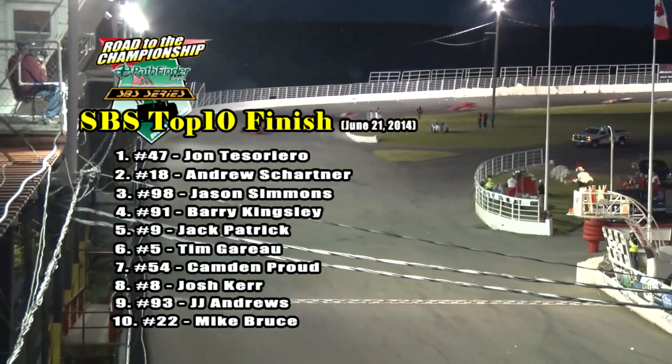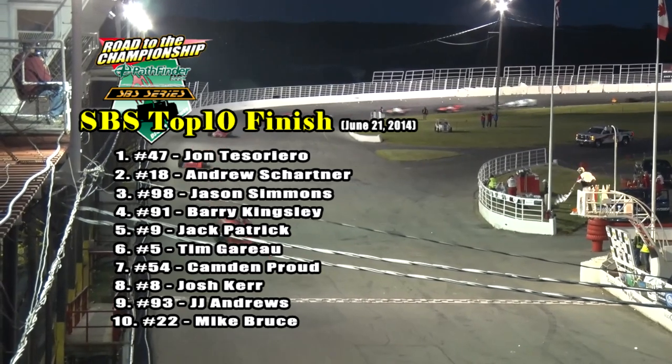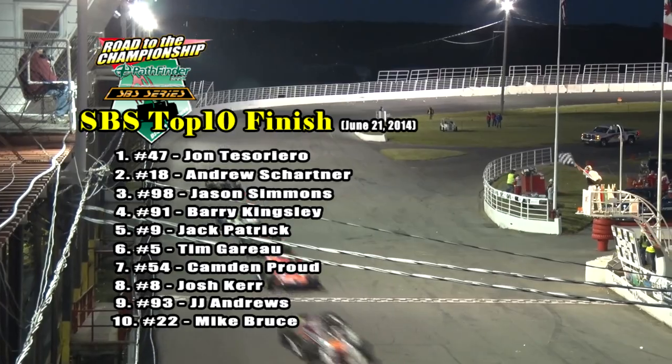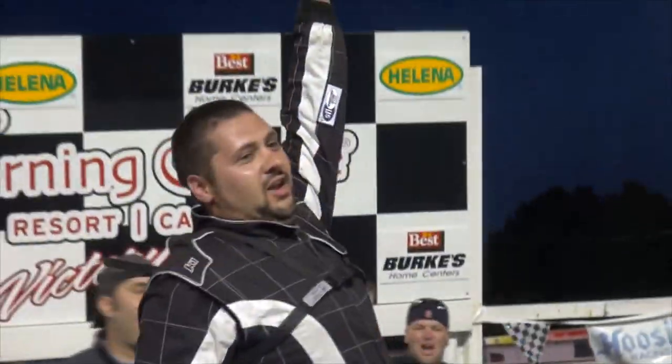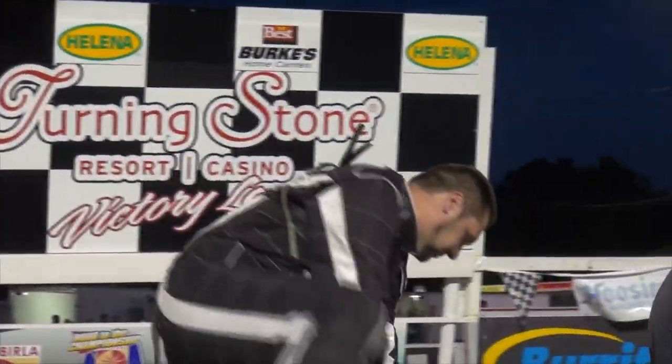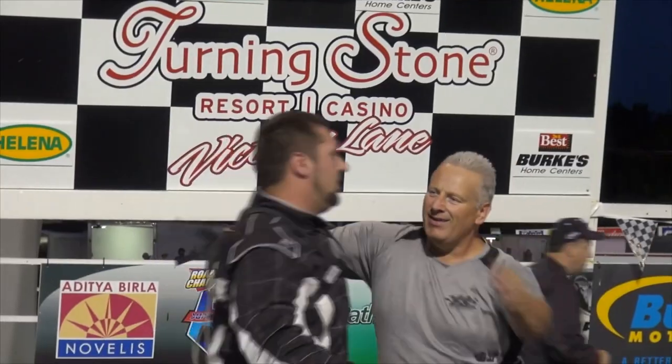Schartner would get the upper hand, but this time out of corner number four, the win would go to the 47 of Jon Tesoriero. His first career main event victory at Oswego Speedway over Schartner, Simmons, Kingsley, and Patrick in the top five. Timmy Guru would come home to finish sixth ahead of Camden Proud in seventh. Jon Tesoriero, very happy down there in victory lane, would talk to Keith Zare about his first feature victory.